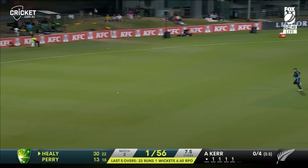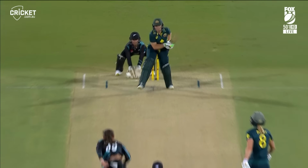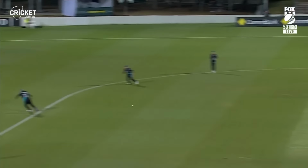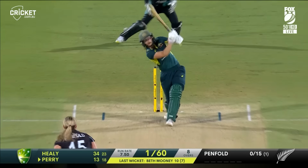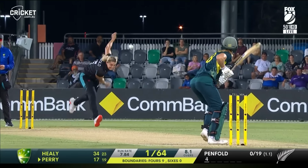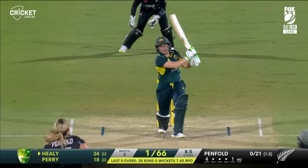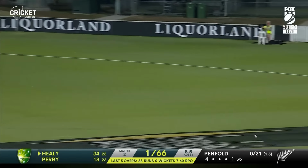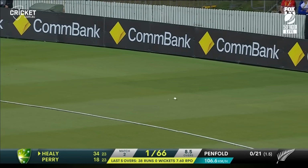The reverse. It was full. She got into position early, and Alyssa Healy, I think it's just sending a message to all the nations in the World Cup as well. To Penfold. As Perry goes airily, as did Healy early. Clubs it straight down the ground. Usually she'd go square, but there's protection there. She goes to space.